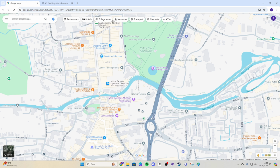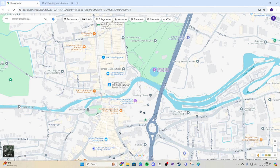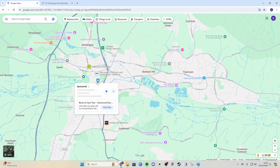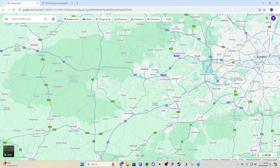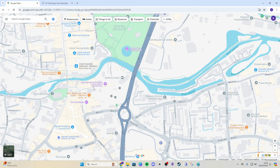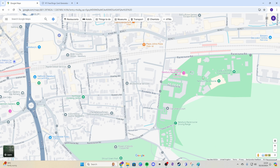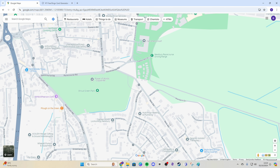Now I'm starting somewhere that I am not familiar with, but I did live here when I was younger. I lived in a town called Newbury in the UK, and it's not far from London, but we're going back, what, 20 years since I lived here. I never really ventured much into the town. It was normally when I went to school, so I can't even tell you where I lived. Somewhere over here near the racecourse. Yeah, I lived near the racecourse.